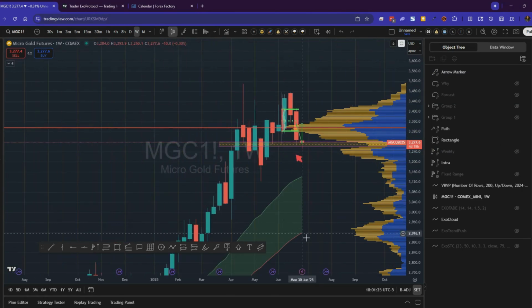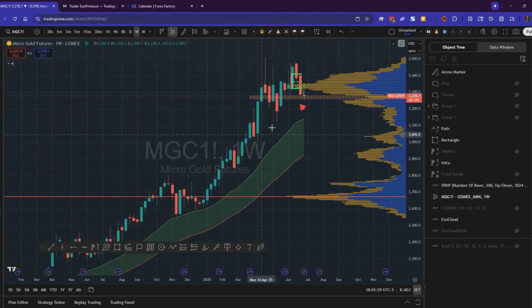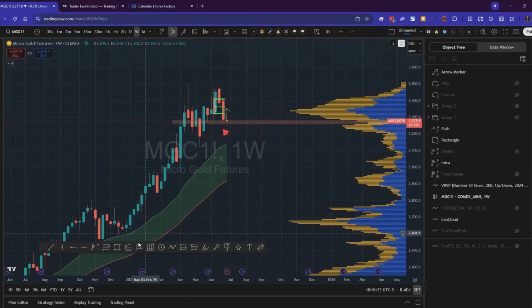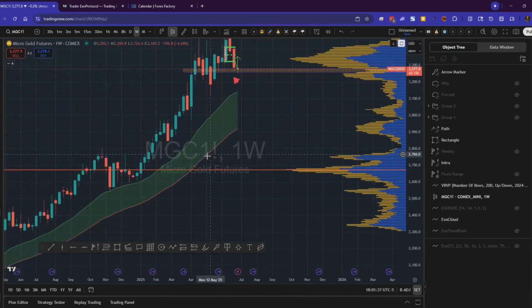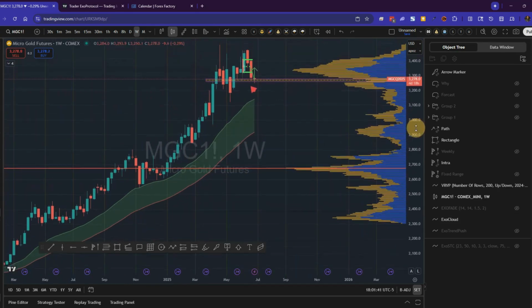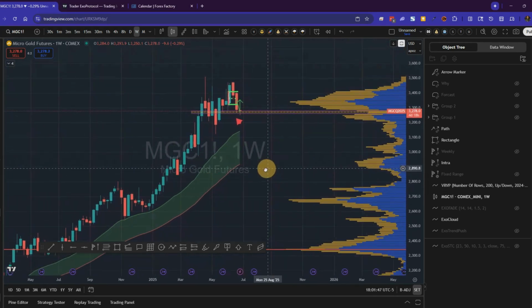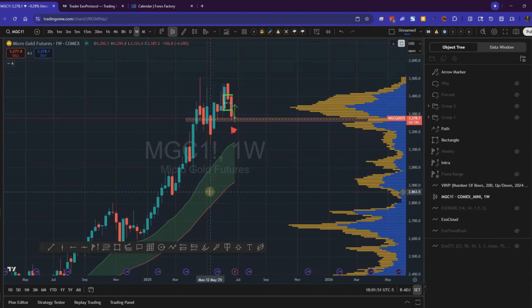So we've been on an uptrend, as you can see. Gold has been going up forever, for weeks. This is a weekly chart, so you can see how strong this move up is. And this is the ExoCloud. It's my trend indicator. It's a pretty simple indicator I built just to help me have a visual on what the trend direction is and help with entries and stuff like that.